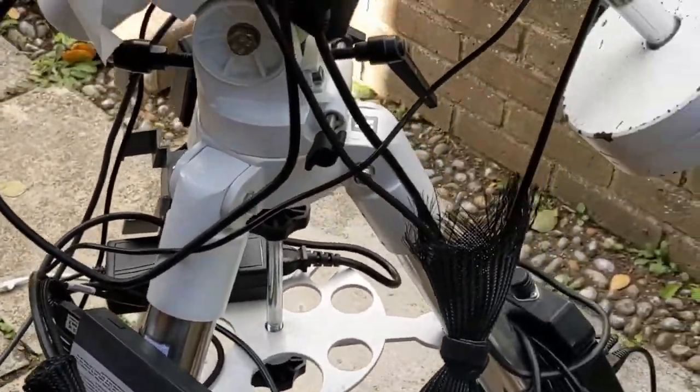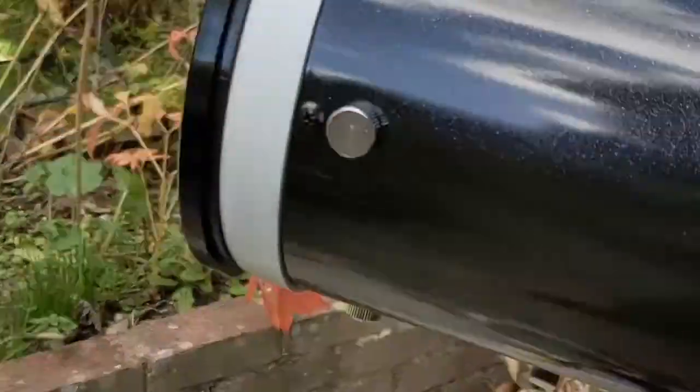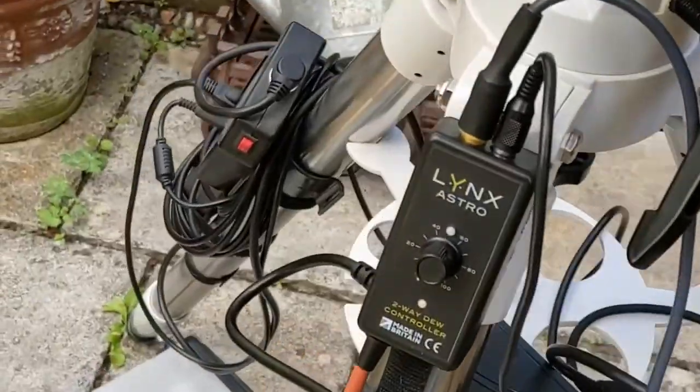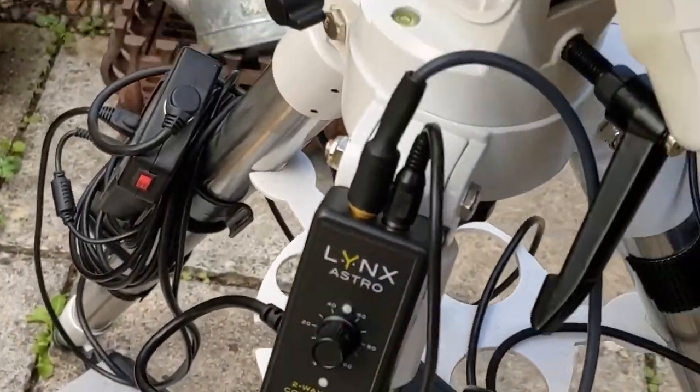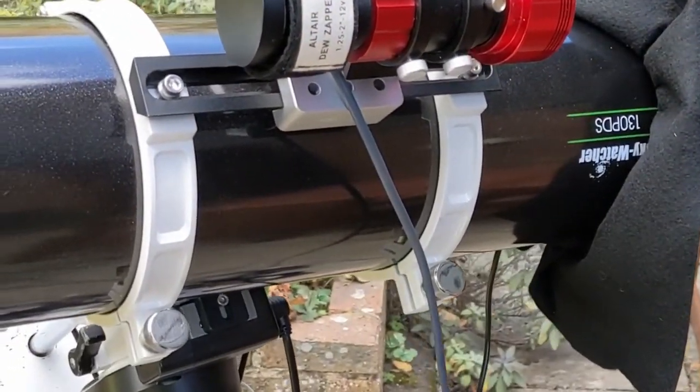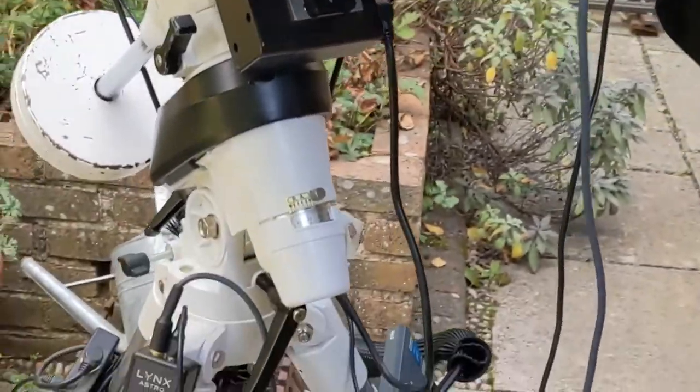mini PC down there. And here you can see a dew heater, and there's also another dew heater which is under there. There's the cable for it, and that's all controlled here, so this just keeps the glass and the mirrors clear from being fogged. And that's pretty much it really.